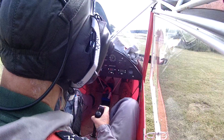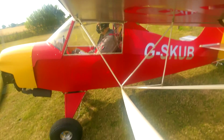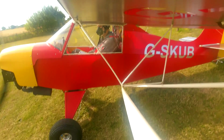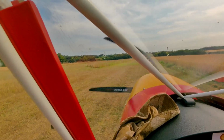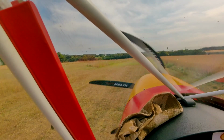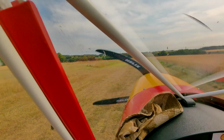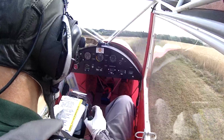Clear prop! Camera radio, Golf Sierra Kilo Uniform Bravo is taxiing runway Q2 via Alpha. Left to right checks. Flaps set, trim set, throttle set. Feel good. Altimeter set. Engine temperatures are good. Radio is on the right frequency. Transponder is set to alt and is squawking conspicuity.